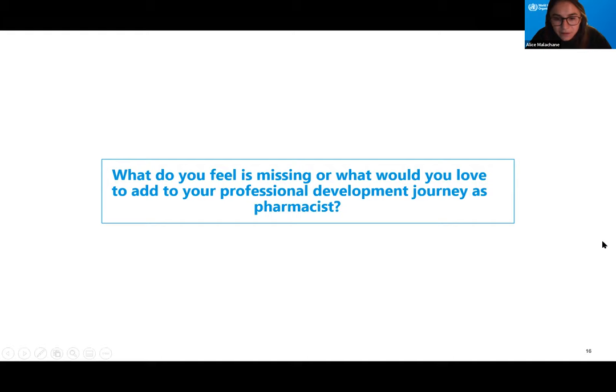I hope the annotate works. I can't see if anyone is. Oh yeah, perfect.